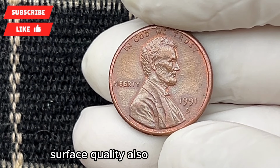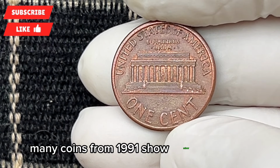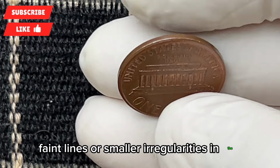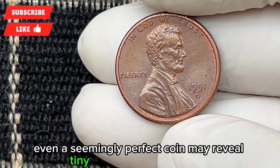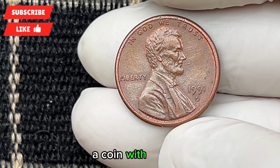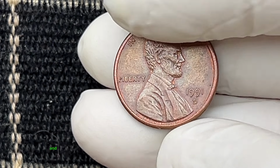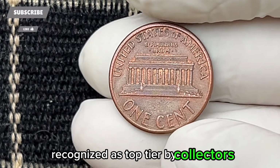Surface quality also plays a key role. Many coins from 1991 show minor planchet imperfections, faint lines, or small irregularities in the fields. Even a seemingly perfect coin may reveal tiny surface inconsistencies when examined closely. A coin with smooth, uninterrupted surfaces and balanced details is unusual, and those that meet this standard are immediately recognized as top tier by collectors.